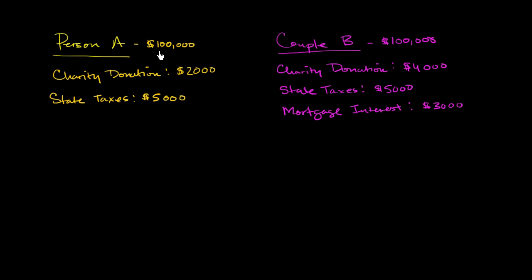Person A here made $100,000 in the year that we care about, and he's getting ready to pay his taxes. And he's got some deductions. He made a $2,000 donation to charity and paid $5,000 in state taxes. So his total deductions right over here, and we would call these his itemized deductions, because he has literally put out all of the items that he's deducting, are going to be $7,000.